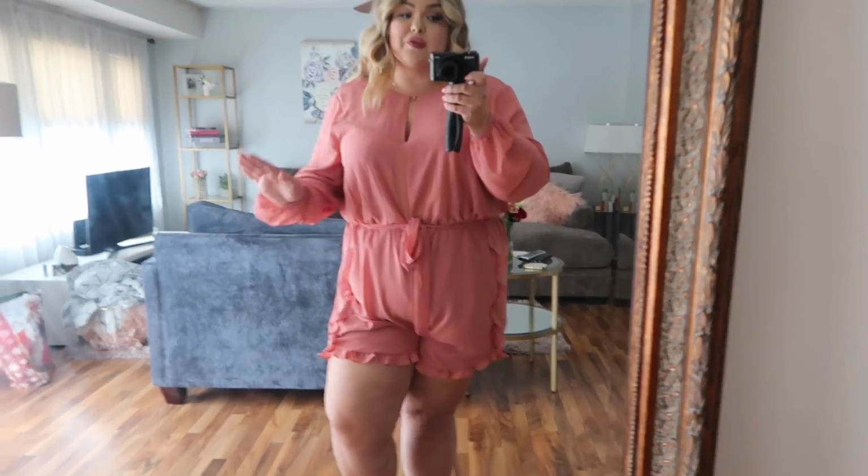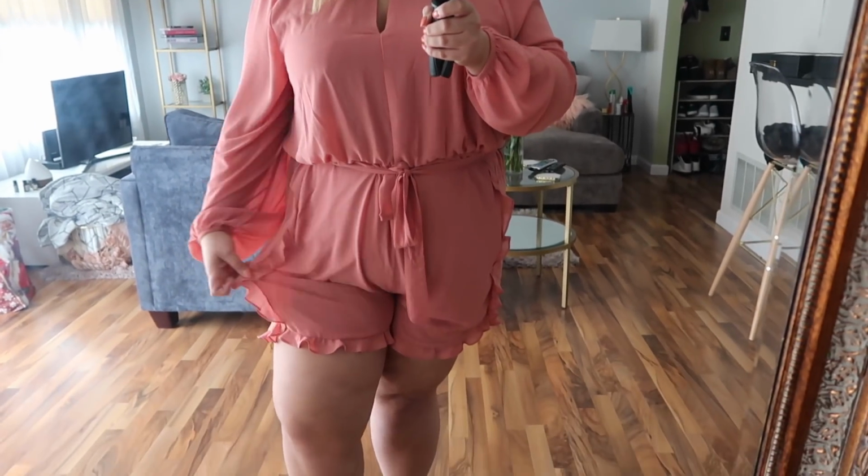Okay, so you're gonna have to prepare yourself for the cutest romper, jumper, whatever you want to call it. I think I'd call this a romper you've ever seen in your life. I love this so much. Are we okay? Am I gonna wear this every day? I think so. I'm obsessed with this.